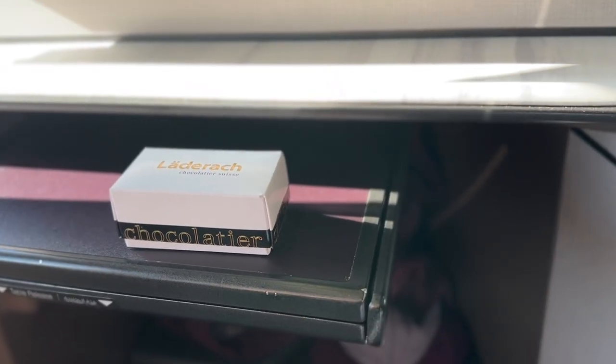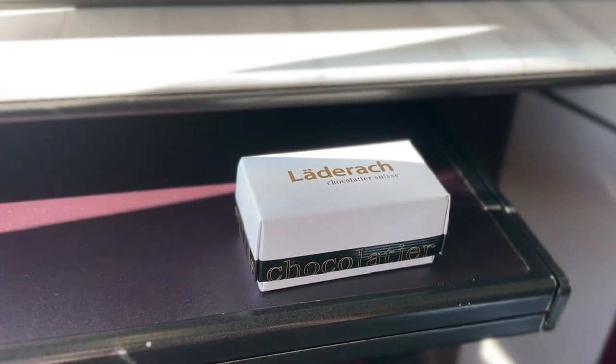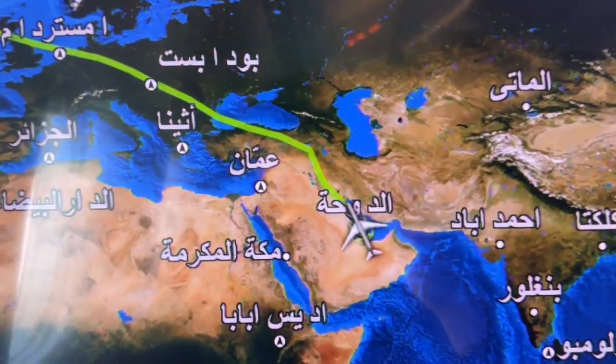And guys, I want to zoom in on the chocolate, even though I didn't even eat it. I ended up giving it to my wife because she loves chocolate. And look at where we are. Touchdown in Doha.